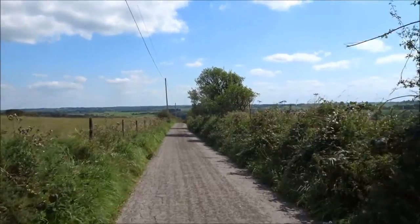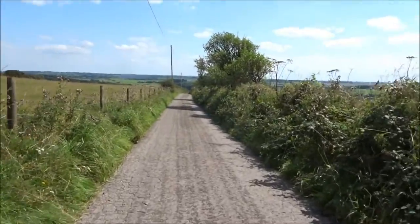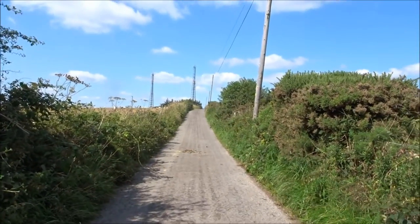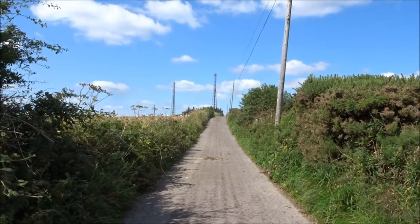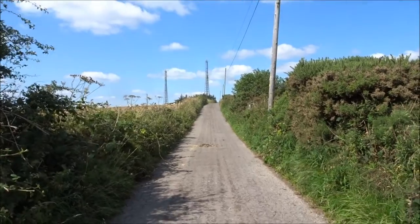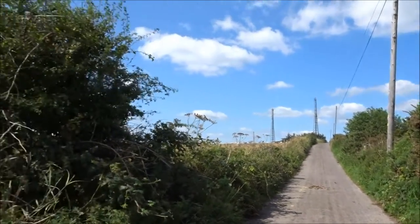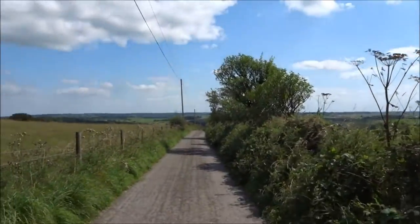Okay, I'm going to turn off, folks. You know why? I've got to take photos. So, here we go. Another view of the aerials. I doubt if I'll come up here again now till next year. It's very unlikely I'll be up here again this year now. I've got other areas to cover.